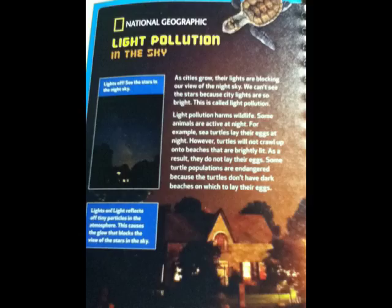Now remember that light is the energy that we can see. It always travels in a straight line. It can be reflected, refracted, or absorbed. A lot of us are going to think about light bulbs or fires, car headlights, the lights in our front yard, anything when we think of the word light.